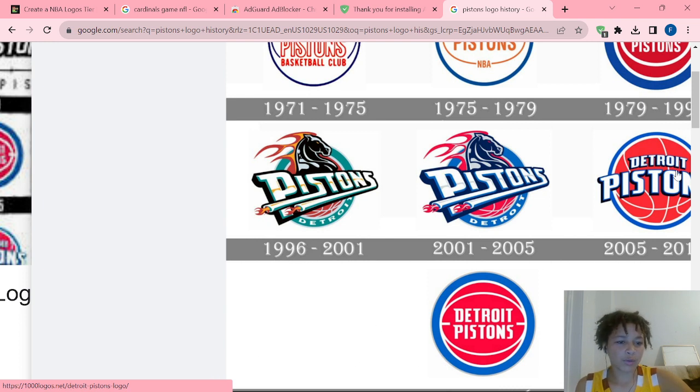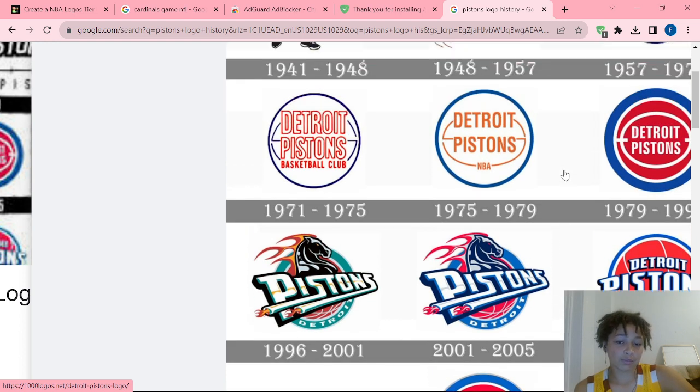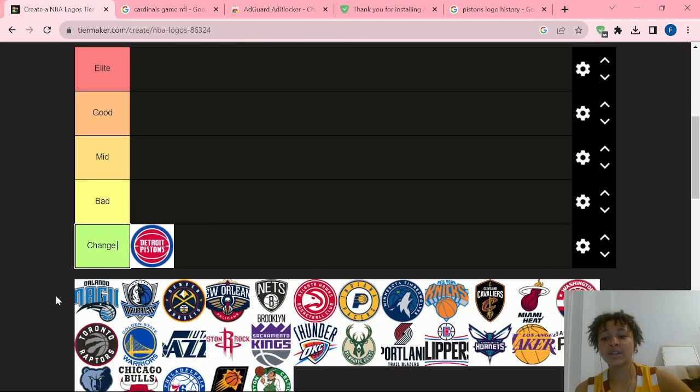Then they went here with the cool color outlines, which is better than this. I mean, it's not their worst logo. I'm not going to disrespect them like that. Look at these two. They're even worse. But Pistons, terrible. They need to go and change immediately. Hopefully that's correct. I think it is. But Pistons, change immediately.